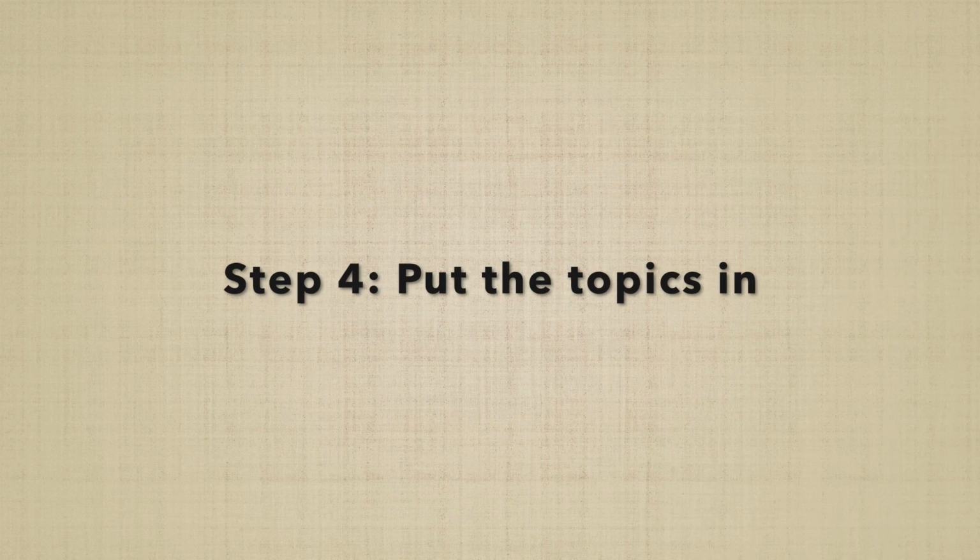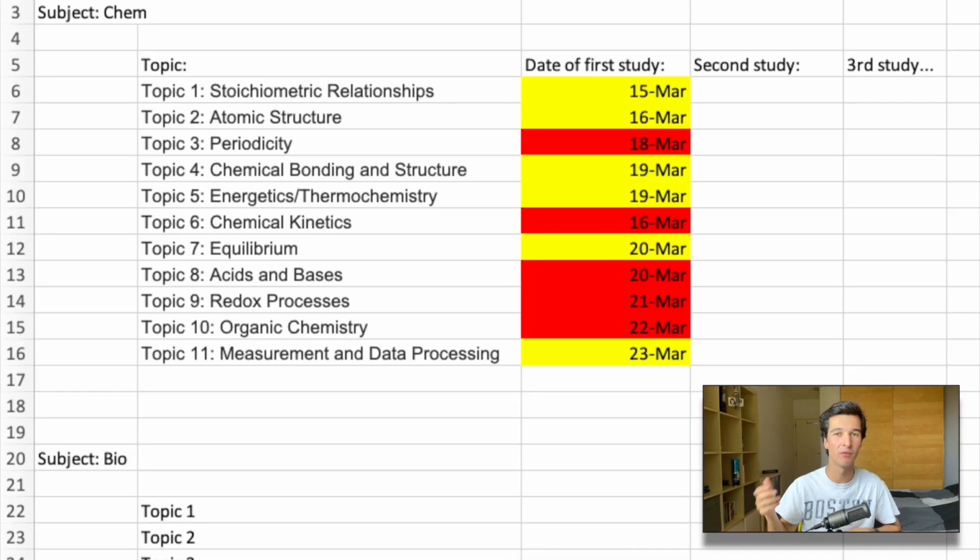Step 4 is put the topics in. You need to figure out exactly which topics you're going to be studying and when. Now, this is where tracking your progress comes in handy. You need to have a separate document, typically an Excel spreadsheet, which essentially should have a list of all the different topics that you have for your different subjects. You should then color code these for how confident you feel about them, as well as maybe put down a date for when the last time you revised this topic was.